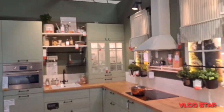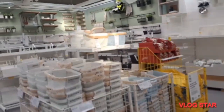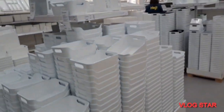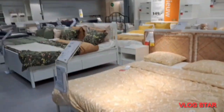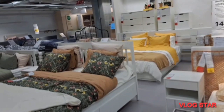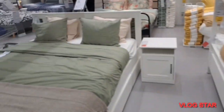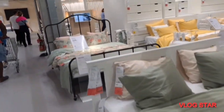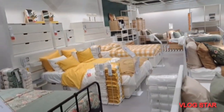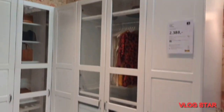So I'm actually inside the shop. This is the kitchen department, so I was just filming to show you the different things you can find there. Here you have kitchen utensils, and moving on, we passed by the bed department. You can also buy beds here and bed sheets. You can buy pillowcases from this shop. It's a household kind of shop that has almost everything. No, they don't have electronics.